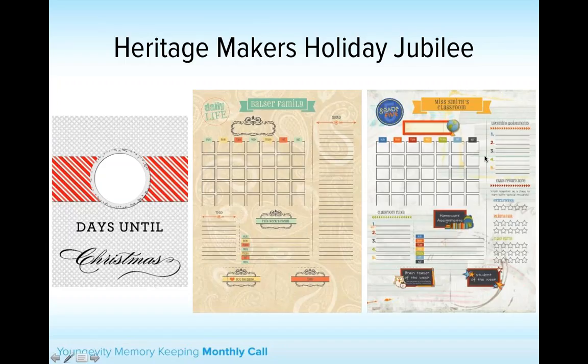But this other one would be fun to give to your children's teacher as a fun gift. Again, make an 18 by 24 poster, put UV coating on it, and look at all the fun things that are in here. Classroom rules, it has the calendar, it has what the homework assignments are. So the teacher's using this to communicate with the kids about what's happening in their room. And it's got these really cute designs on it. So check out those. Again, these things are on sale this week for the Heritage Makers Holiday Jubilee.